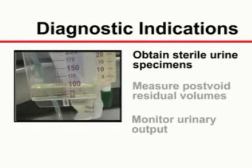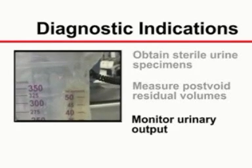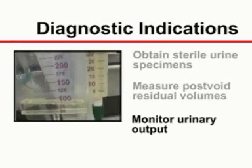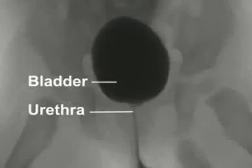hematuria. Urethral catheterization facilitates diagnosis in several circumstances, such as obtaining sterile urine specimens for urinalysis or culture, measuring post-void residual volumes, and monitoring urinary output during surgery or in critically ill patients. Catheterization also allows installation of contrast media during various imaging procedures, such as voiding cystourethography and retrograde urethography.